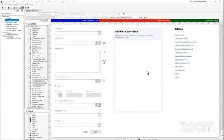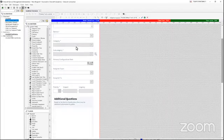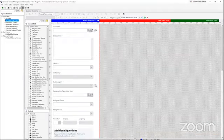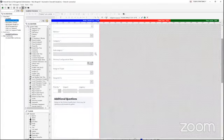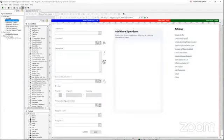Again, it has exactly the same behavior for the mobile experience, putting everything here. And maybe we could eliminate certain elements, because I'm not sure that an agent will really look at this level of detail on an incident on his mobile phone. So again, full control of how things should appear on a mobile experience.